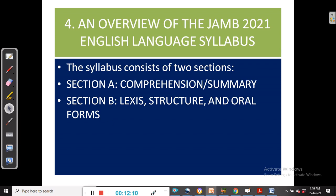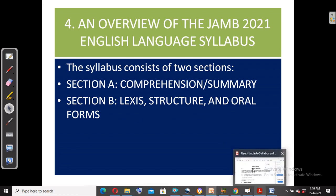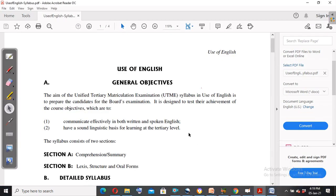Now, the syllabus consists of two sections. Section A, comprehension/summary. Section B, lexis, structure and oral forms. Now, at this point, let's go into the details of the syllabus. Here you can see, use of English, general objectives.